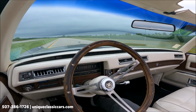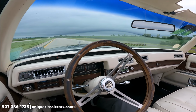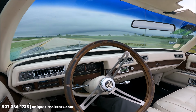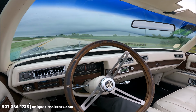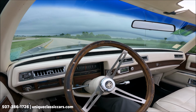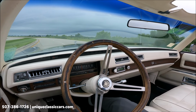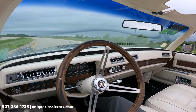Now the fuel gauge is showing about 1/8 of a tank. The rest of it is warning lights. The speedometer appears to be accurate. We're doing about 50 miles an hour. The blower motor works on this car. The steering wheel is canted to the left, but that doesn't affect performance at all. See a couple cracks in the dash. Other than that, really quite nice condition.